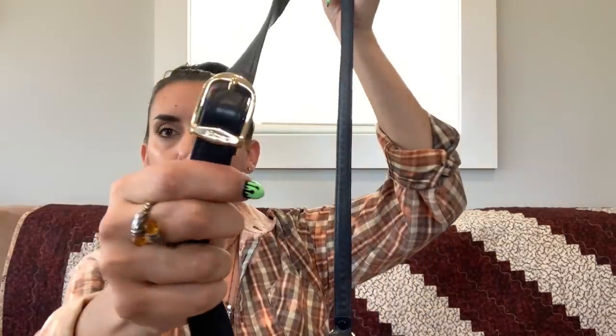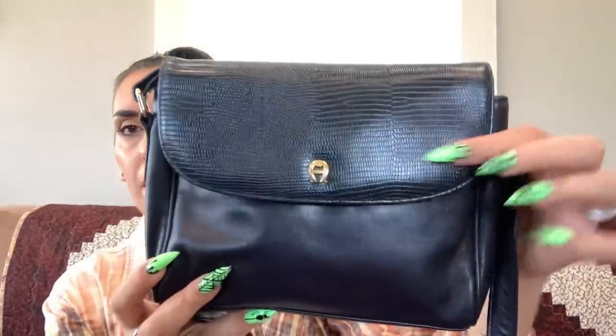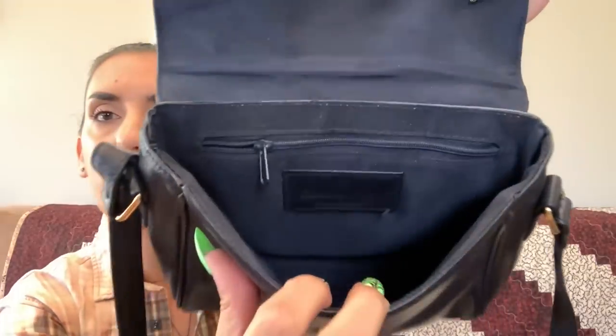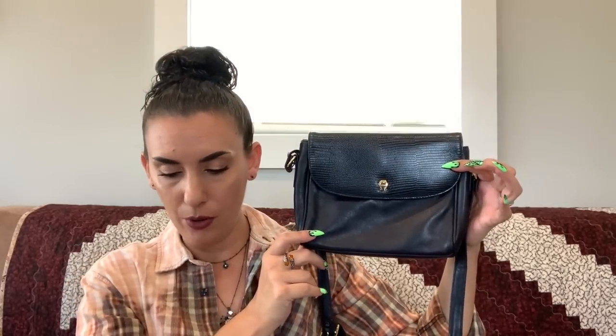Okay, then we have an Etienne Aigner blue leather shoulder bag or crossbody. It has like the snake print up here. You got your EA little logo. Okay, you have the back pocket. Gorgeous, gorgeous condition on this one. I conditioned it. It came out fabulous. The interior, there's no closure except for the little snap button right there. And then you have your plaque zipper. Okay. Blue leather, gorgeous. And we're going to do $38.